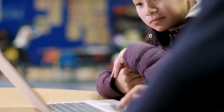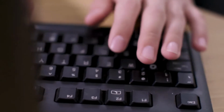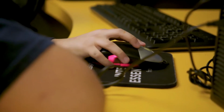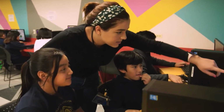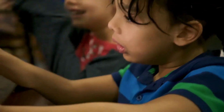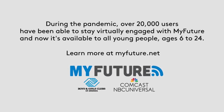Today's world is really driven by technology. You see it everywhere. Without having the knowledge to use it, you are really missing out on a lot of opportunities. The best thing about technology is creating exposure for young people to understand what's possible in both their world and in education. That's the great thing about my future.